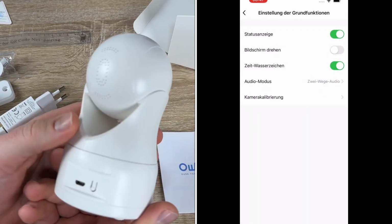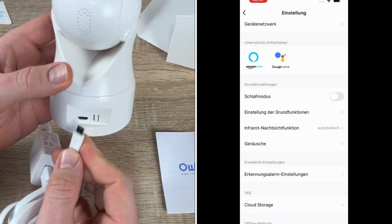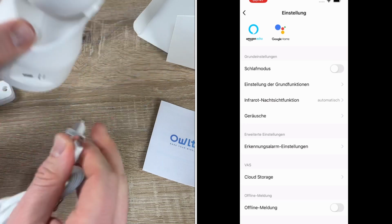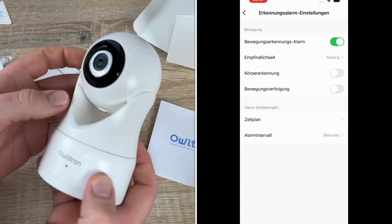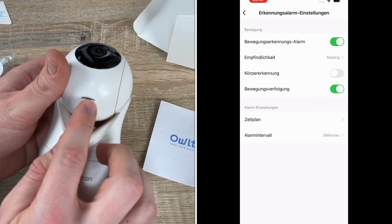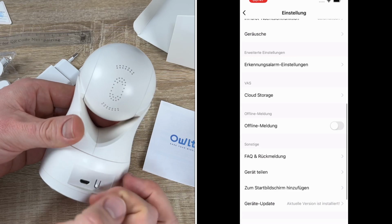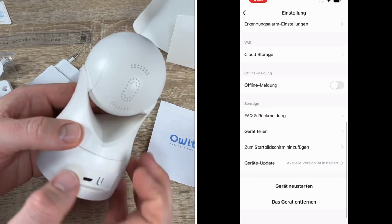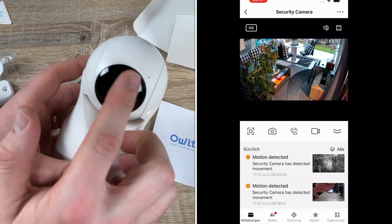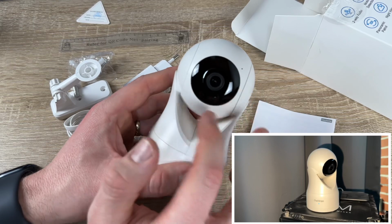The only thing is we have to dock it with the app. The app will give us a QR code. We have to show this to the cam and it will be connected immediately. After this, we can dock it where we like and we can start making awesome videos with the Owltron camera system. It's a 360 degrees baby or security camera with night vision, auto tracking, two-way audio, and it works with Alexa.